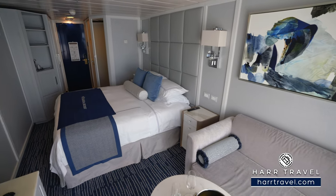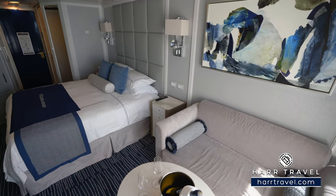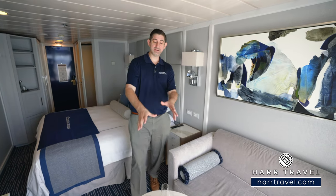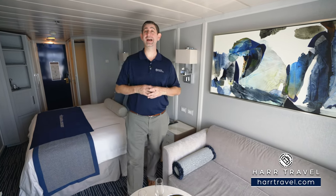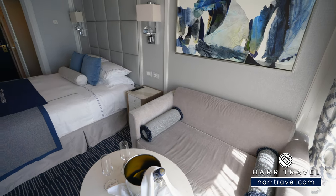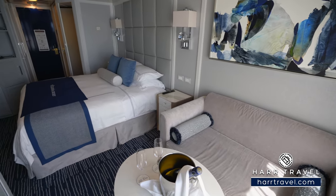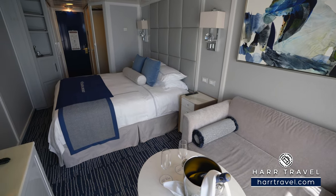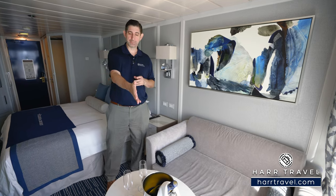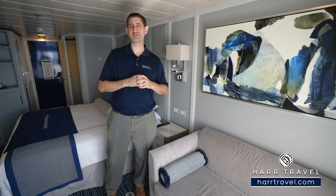You have a large love seat over in the corner here. From there, you can check out those incredible aft-facing views. It's also a really nice size, and you've got a full table here, so you can dine. You can take advantage of that 24-hour room service menu. And another great concierge level upgrade is you can even order off an expanded room service menu that includes grand dining room options during mealtime. You're gonna have your bottle of bubbly on ice ready for your arrival.